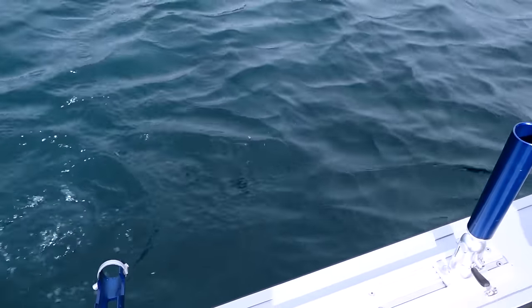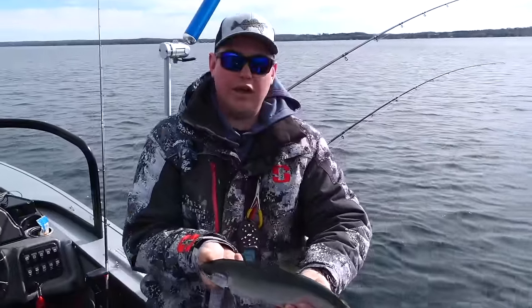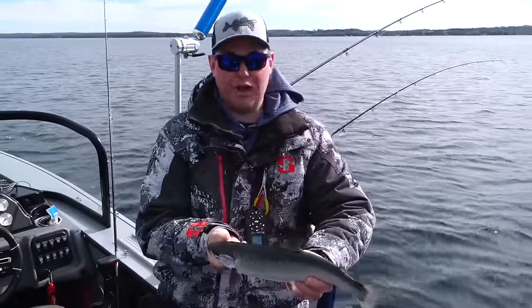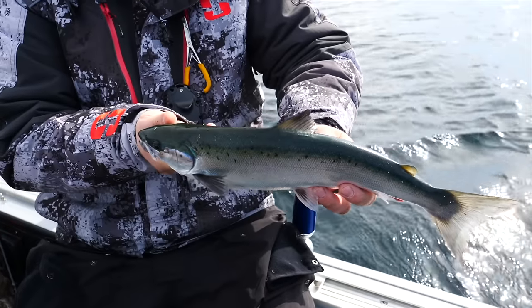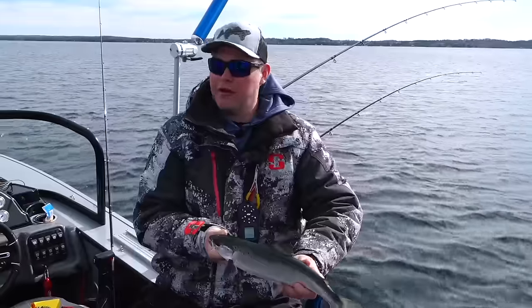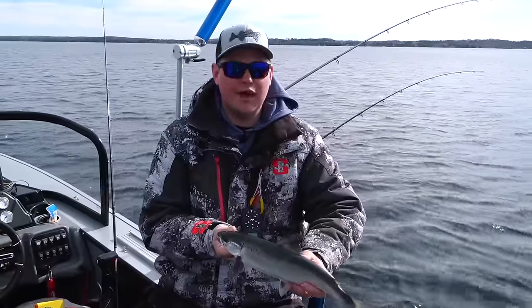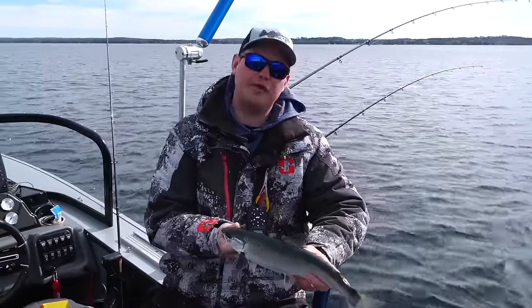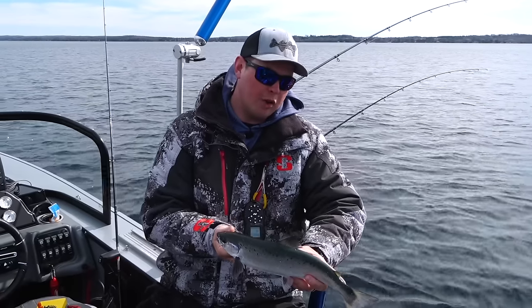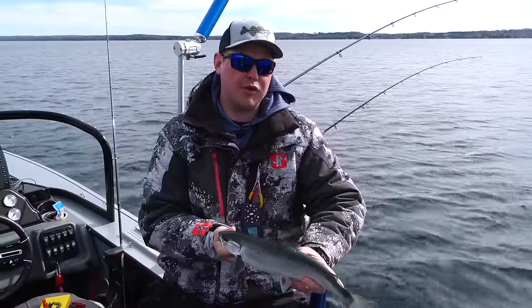So what happened right there is we pulled through an area and we had two fish on at one time, which has been pretty common today. Whenever we seem to find these Atlantic salmon, we're finding them in pods. So I dropped the waypoint on the GPS, and now we're going to get everything set back up again. I'm going to turn the boat and go right back over that school of fish, and hopefully we'll be able to pick one or two more out of that school before we pretty much spread those fish out.